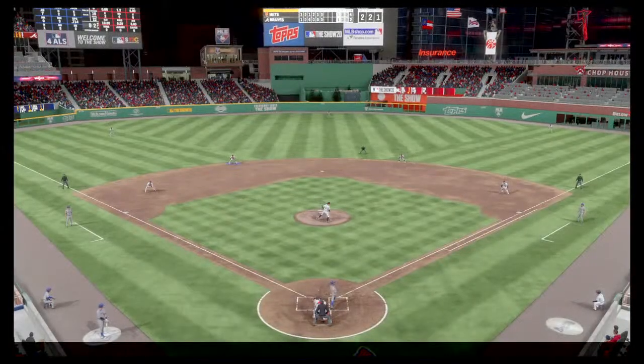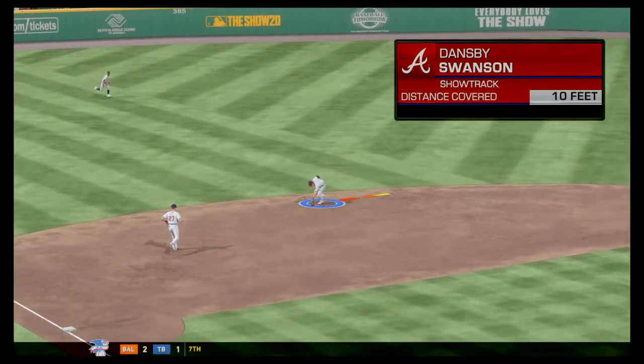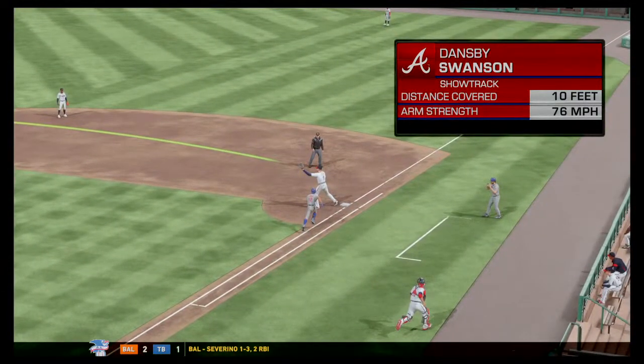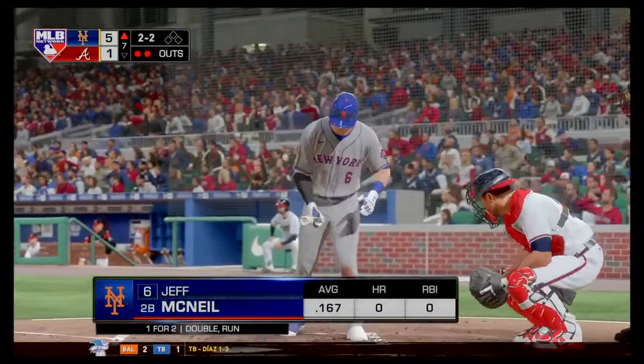Those jump throws are always some of the most exciting plays you'll see. So here it is again with Swanson. Shows off some great range, and he's still somehow able to get a lot behind the throw as his momentum was taking him the other way. Not everybody can make that play.